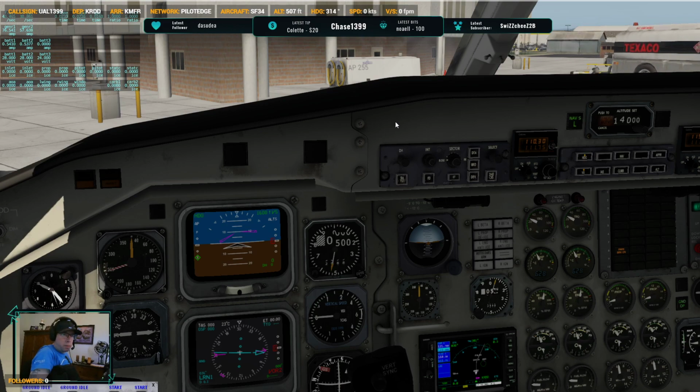I'm gonna pull up my Navigraph charts on my laptop. Let's see. Oh, I forgot to bring up the airport diagram. So more than likely, all right, we're at the terminal. So we'll probably go Alpha, Bravo, Delta. That's what I'm thinking. We're with Echo, so we'll get our taxi instructions. Redding ground, United 1399 at the terminal. Current with Echo, ready to taxi.